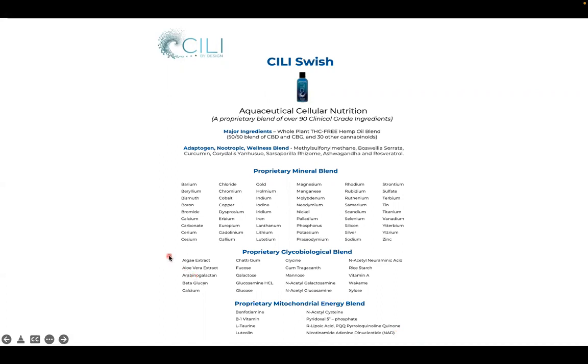I mean, look over here: aloe vera, algae, right? Blue-green algae, spirulina, marine phytoplankton, whatever you want to call it. There are companies out here whose main product is that, or aloe vera. By the way, both of these ingredients are two of the most complete whole foods in the world. You take these two and add CBD and CBG, and you've got some of the most whole foods in the world, right? And aloe vera extract, but you don't have to buy it from another company. You've got it all in here.